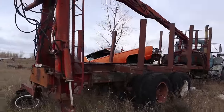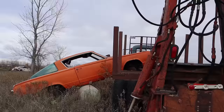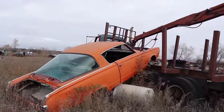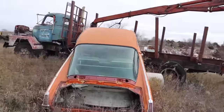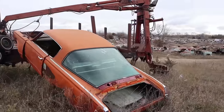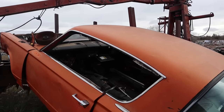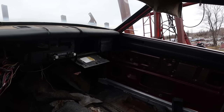All right. Well, I got the Duke boys trying to, oh wow, look at another one. Duke boys trying to jump over this thing. Yeah, look at that. Another rear window. That looks pretty decent. Two door. Pretty sure this is a Barracuda.